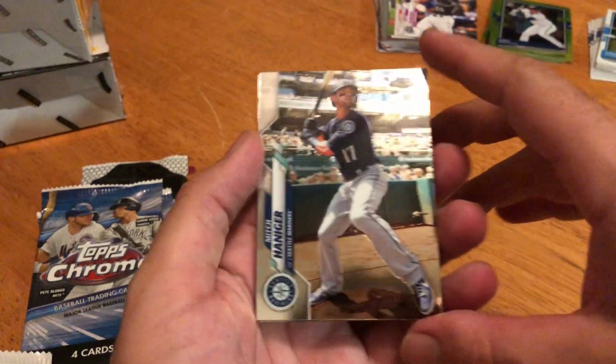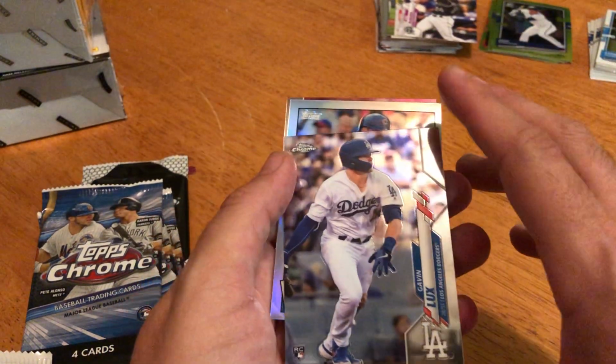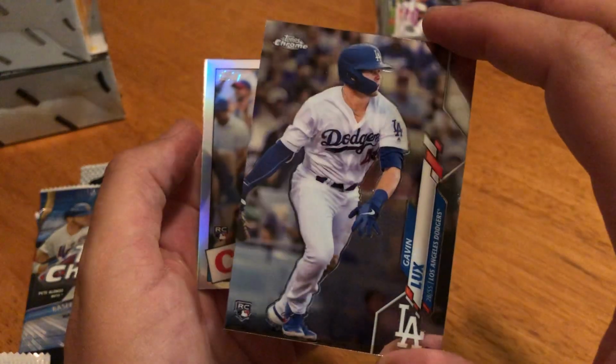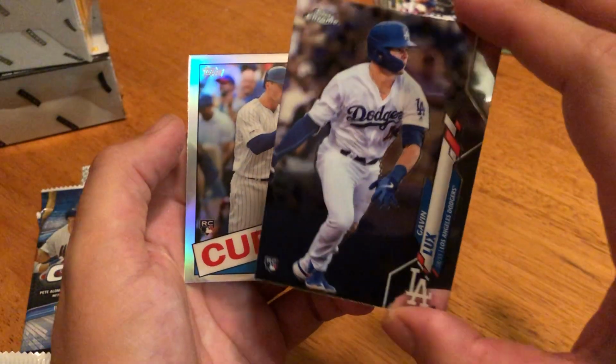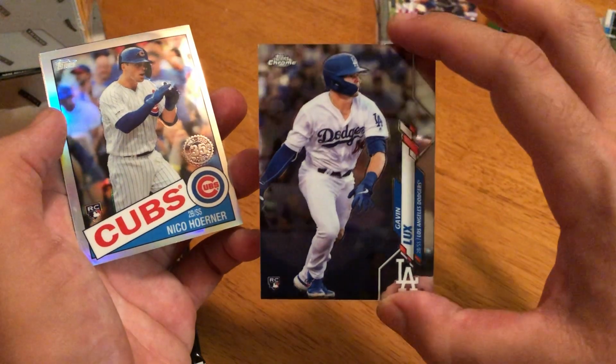Mitch Haniger. Oh, Gavin Lux rookie card. Yeah, look at that. Sorry about that. Oh, the glare is strong because these are really holographic. You can see my reflection right here.